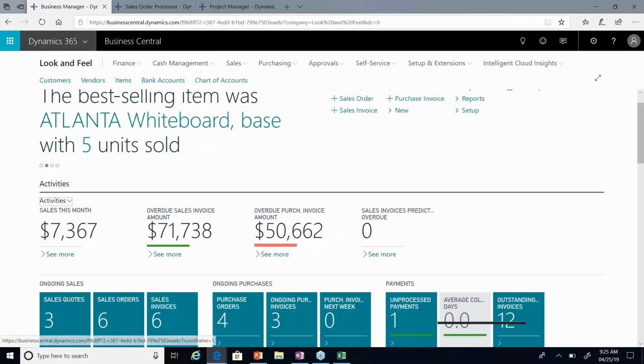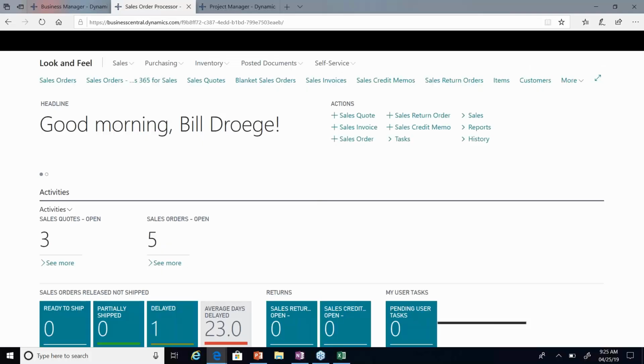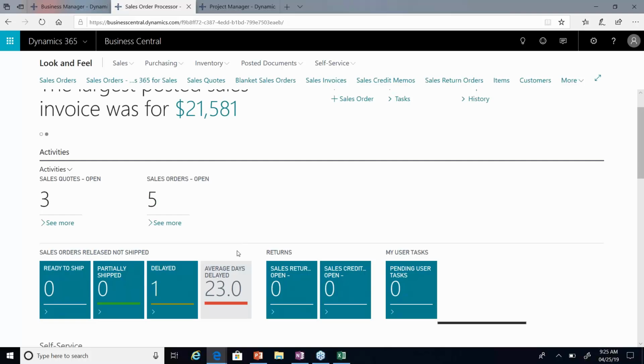Right now I'm sitting in the business manager. I jump into the sales order processor. I didn't get in there quick enough, it's going to refresh here right now. And then my focus under the sales order processor is obviously sales orders, sales quotes to orders, how long orders have been in process, are there any delays, what's my average delivery or order processing time.